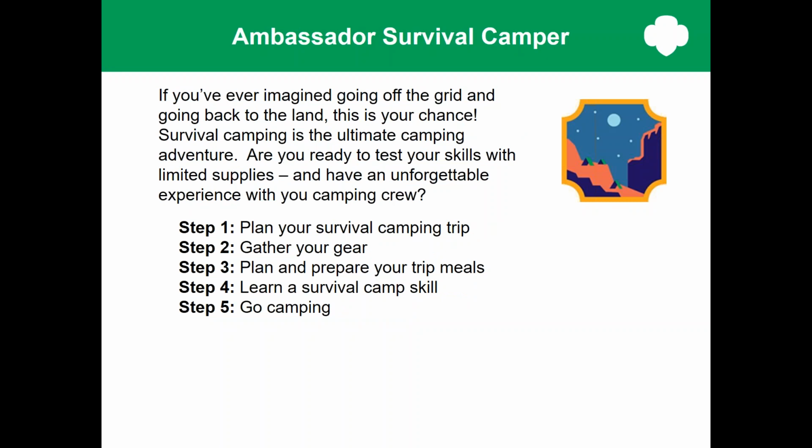Okay, and then the last is the Ambassador Survival Camper. If you've ever imagined going off the grid and going back to the land, this is your chance. Survival camping is the ultimate camping adventure. Are you ready to test your skills with limited supplies and have an unforgettable experience with your camping crew? Then let's go. So again, step 1 is to plan a survival camping trip.